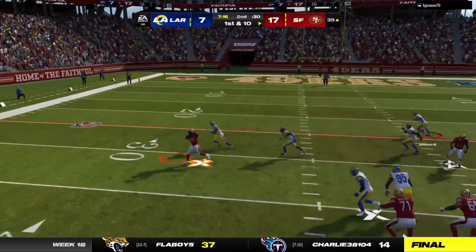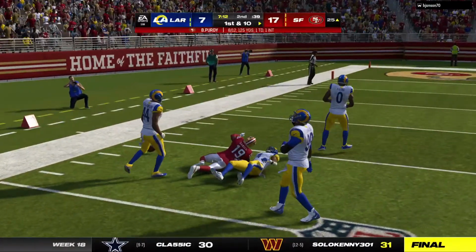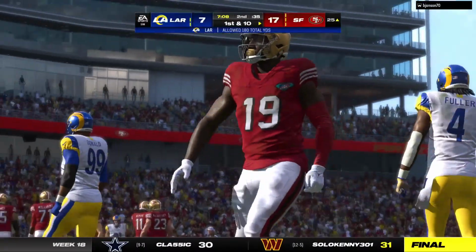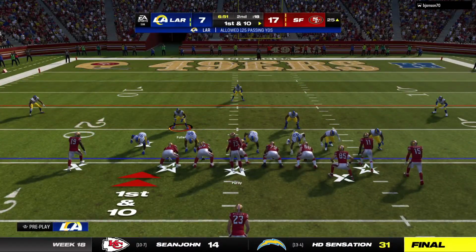Purdy looking to throw on first down here. That's Samuel, caught left side. And they're able to get this one past the 30 to the 25-yard line. A gain of 10 as they look to add on to this 10-point lead.